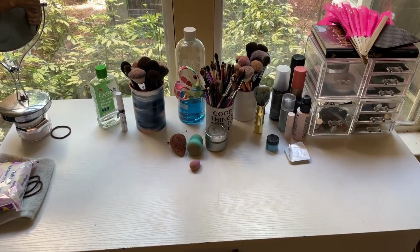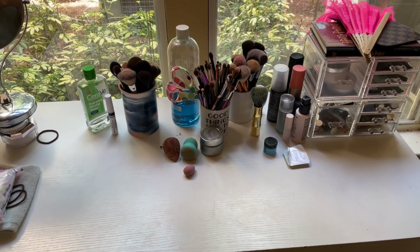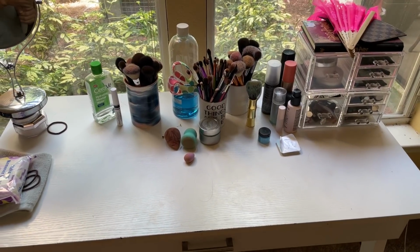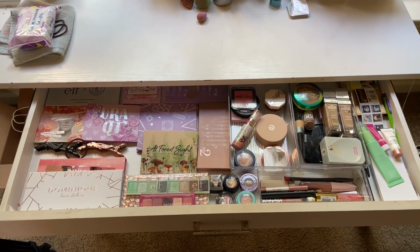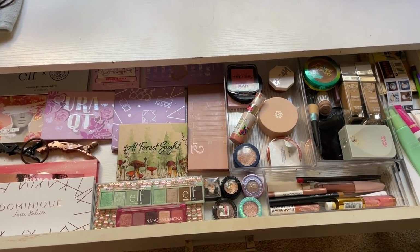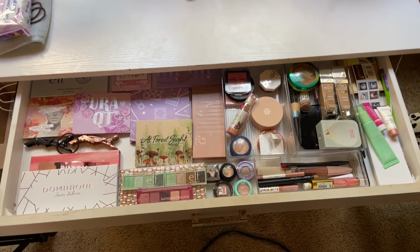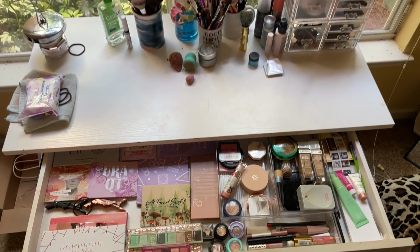All the stuff that I use on a daily basis, I leave on my desk or in my desk drawer. And my desk drawer, I actually swap out seasonally. So every time a new season starts, I try to switch out my eyeshadow palettes and my complexion products because my skin tone changes with the seasons. So that's my other plan today, is to take out my spring stuff from my desk drawer and redo it and put summer stuff in there. So that's another part of what has to happen today.